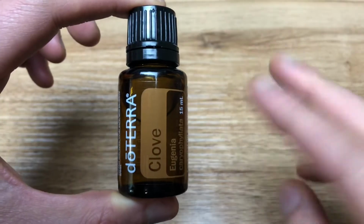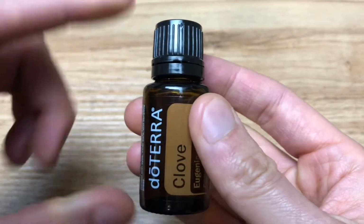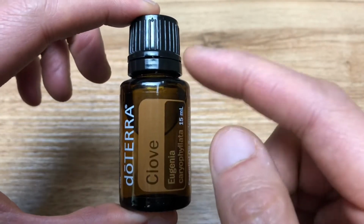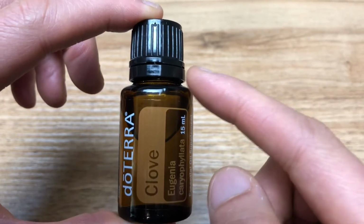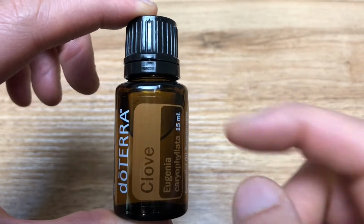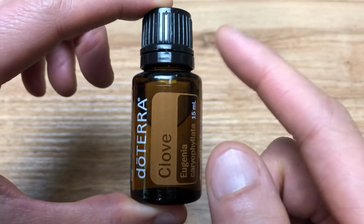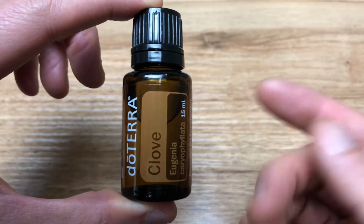The top 3 ways to use doTERRA clove oil include aromatic, so breathing it in, as well as topically, so if you can point to it, you can put it there, and then internally as well. The main benefits of clove oil is that it's the highest antioxidant plant in the world, cleans teeth and gums, and supports cardiovascular health, and also flavors food. The directions for use are diffusing this with cinnamon oil and wild orange oil for a holiday aroma that cleans the air and uplifts the mood.